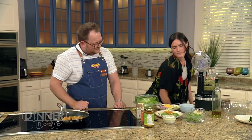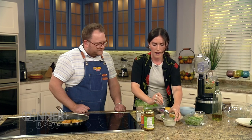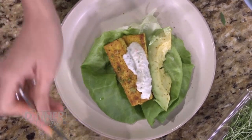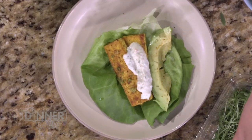And then we've got our Greek yogurt dip that we're going to put on top. And then some red onions. Lovely. So this is on our butter lettuce. Oh, beautiful. We sell that in our farm store. Yep. Nice. We grew that hydroponically. We sell it in our farm store.